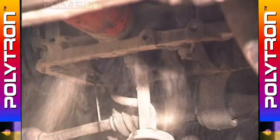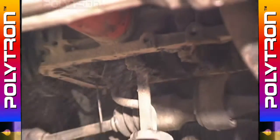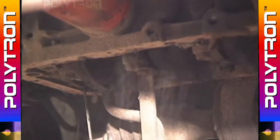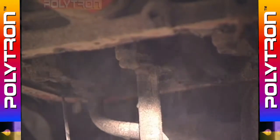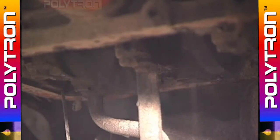Now, it's time to reveal the effects the sand has had on the crankshaft. Look, the car is still running. After pounds and pounds of sand contaminated the engine, it still runs. That's the power of Polytron.